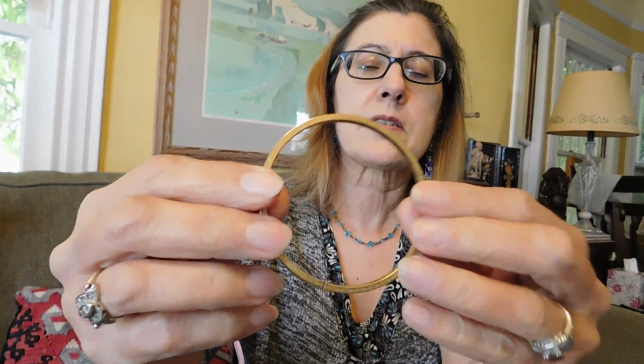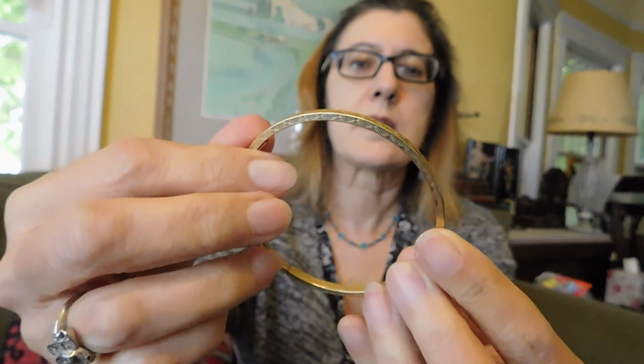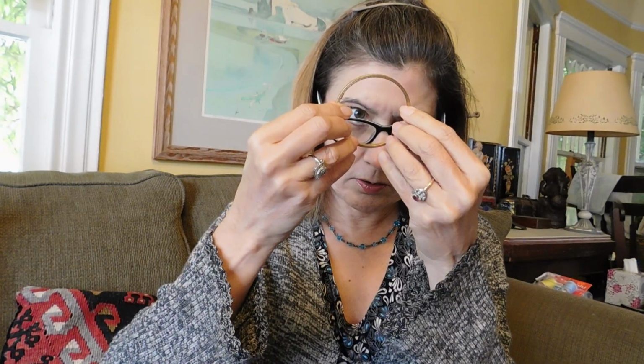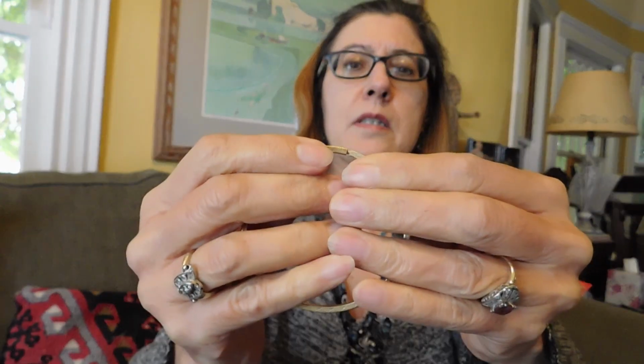And we have this gold-filled bangle bracelet. Maybe it's not hinged. Oh, it is. It opens, but it's not really hinged, but you can open it a little bit wider to get your hand through. And this is gold-filled, I think I already said that, and the mark on it is Winard, I think is what it says. Yeah, Winard. I know I've heard that name before. I think that's an early 20th century maker.